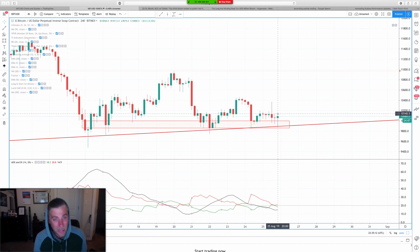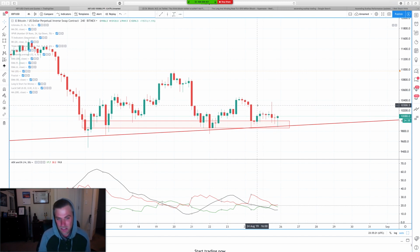Did we rally hard right through 10,140 after the candle closed? Those two things would paint a very, very different picture.